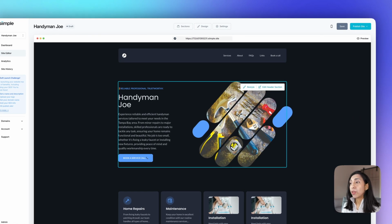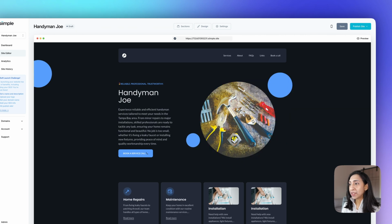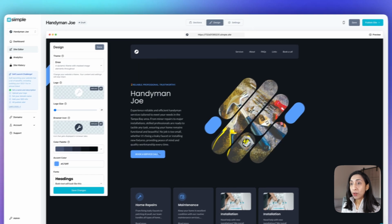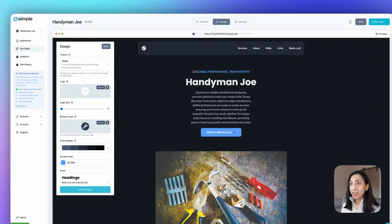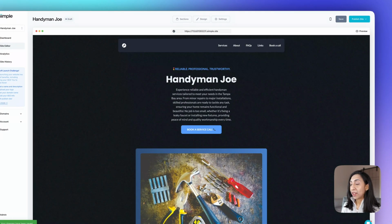So when you hover over this and click Restyle, it will show you all of these different ways that you can show that image. And then there's one more theme, and that's called Static. And that looks a bit like this. Save that. And we can come up here and restyle that section.